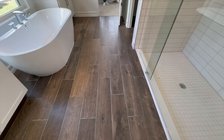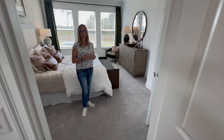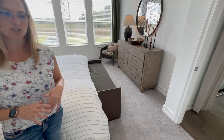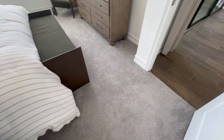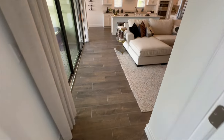Wood look plank tile that you see is featured throughout the main area of the lower level, along with all of the bathrooms, the laundry room, and the closet. It also has this plush, clean-looking carpet in all the bedrooms, which is great when you're waking up and you want to land your feet on something soft.